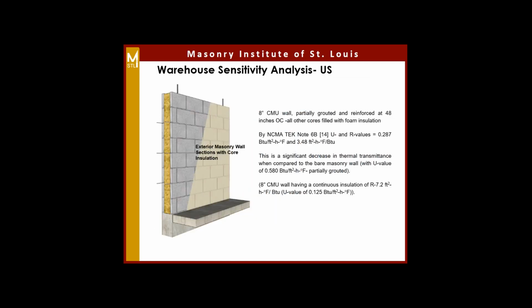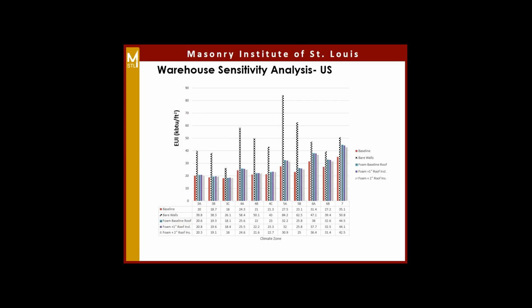Way easier. We also took a look at what is the actual performance of these foam insulated walls, right? Where the cavities are foamed. We looked at a bare wall, no foam. We looked at grout just at 4 foot on center, which is typical. And we did bare, and then we put the insulation in there. And you will note the U value here, bare is about 0.5, with the insulation in there is about 0.287. So we significantly reduced the U value, the thermal transmission.